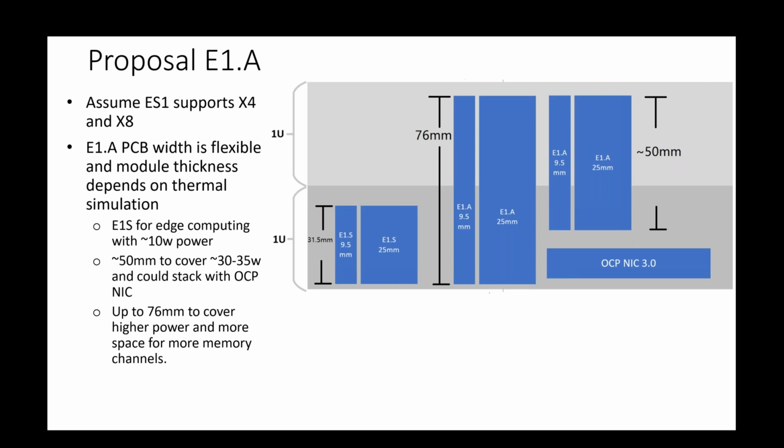Exactly. I think the concept is to leverage the single width or double width of whatever the E1S. Yeah, that's exactly what we did in E3. And you keep consistent depth with E1, and that's the problem. The problem now is that I would argue E1 didn't keep consistent depth with either one, to be fair, from seeing from the outside.